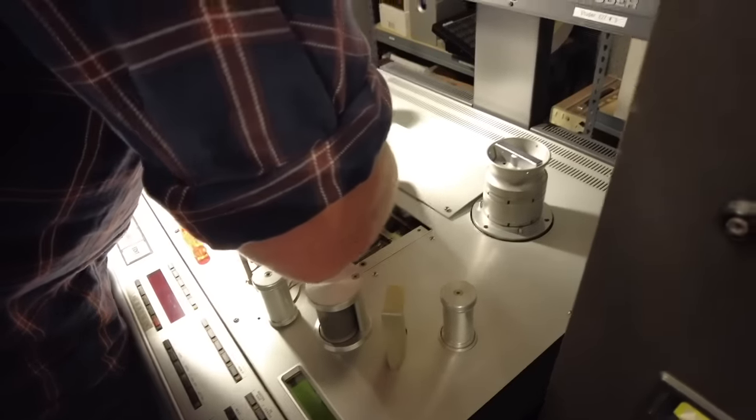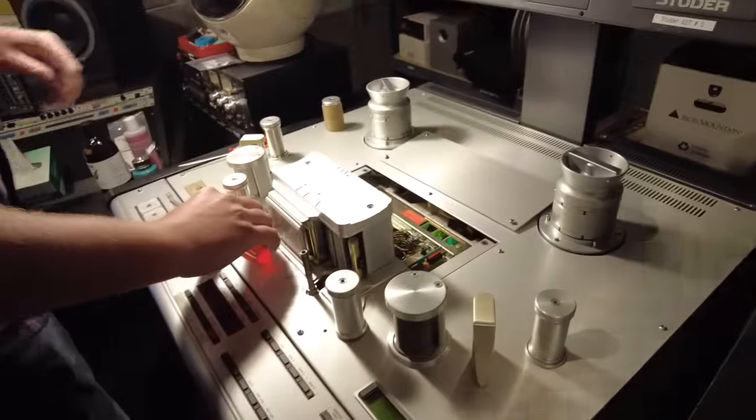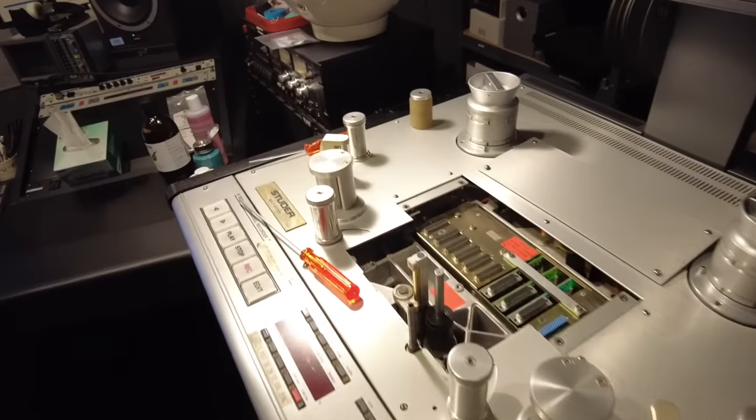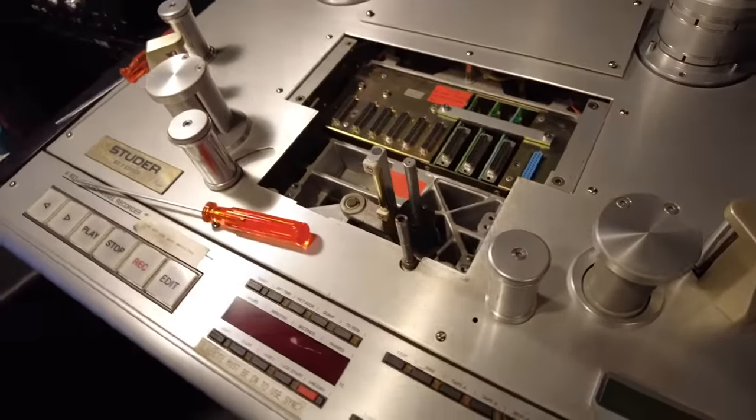This is a Studer. Yes. This is an 827 Gold Edition. I believe this is one of the final ones. Look at that headstock. Ooh-wee. Off with the head.